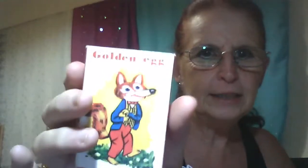And then the last thing in the box, and then I'm going. Golden egg. This is quite a good card game.